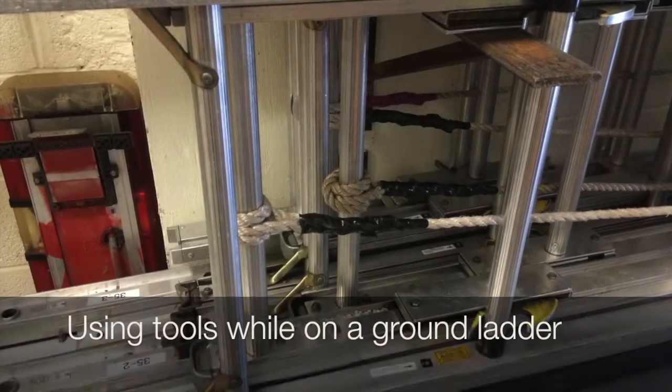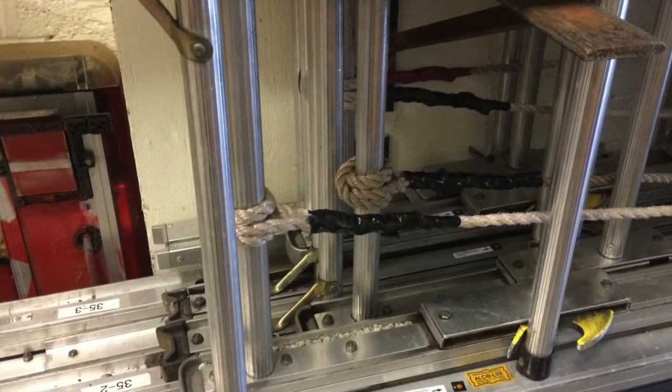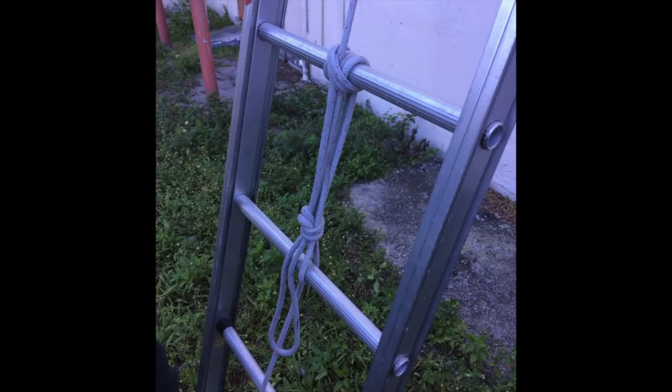Beautiful. A closed halyard is a permanently attached halyard running from the bottom rung of the fly section, running through the pulley, going down to the bottom rung of the bed section. One of the advantages of the closed halyard is the fact that you don't have to untie the ladder before hoisting the fly section.